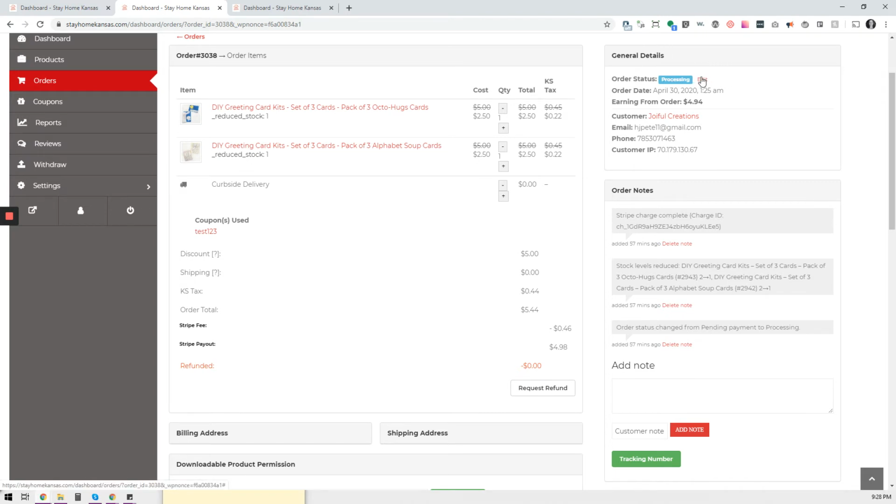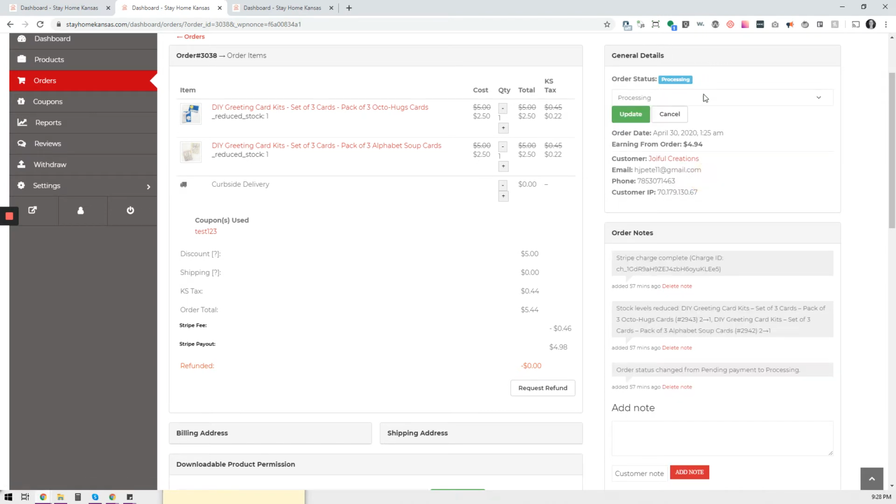This is the order status here. Once you've processed it and maybe shipped to the customer or delivered, you can update your status here. You've got a couple other options too. You can place it on hold. You can place it as completed, canceled, refunded, or if for some reason it failed, you could mark that as well. That's important information to update.